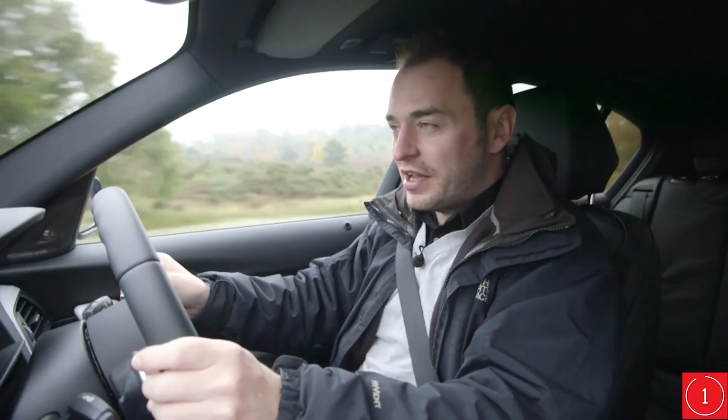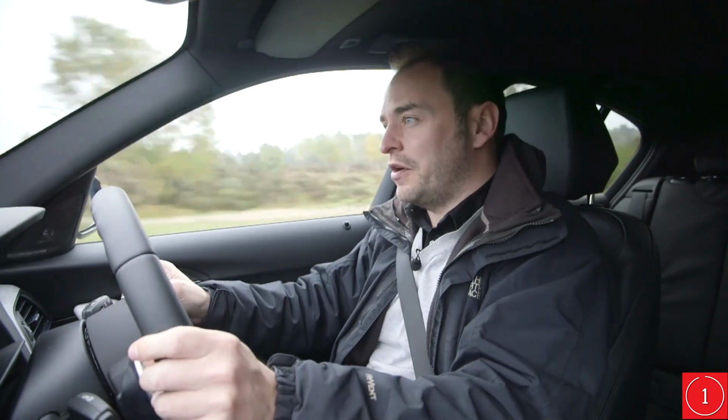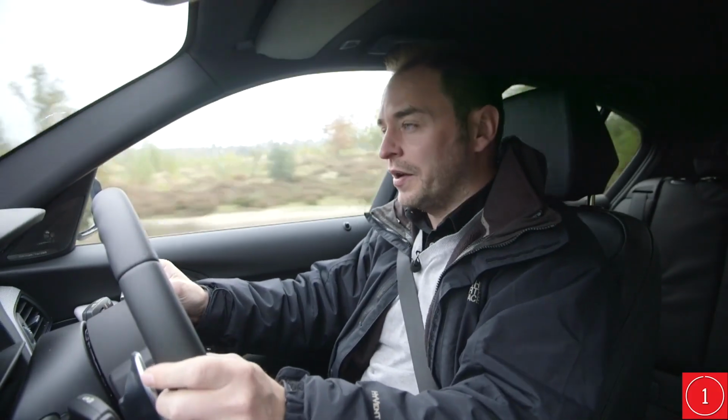At low speeds, you can hear the suspension thudding away as it soaks up lumps and bumps in the road. But the cabin is well insulated from road noise, providing you avoid the smaller alloy wheels.